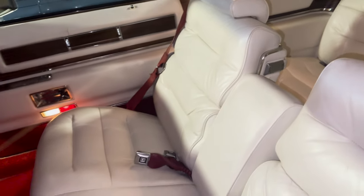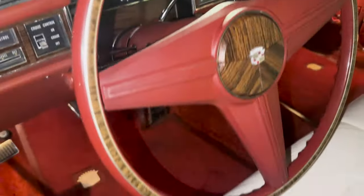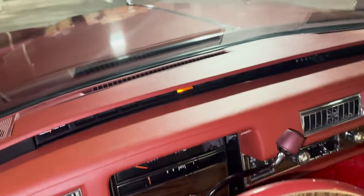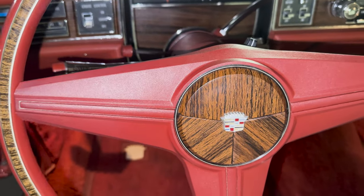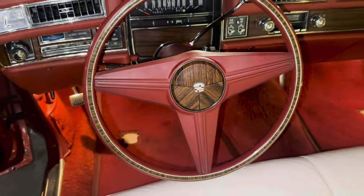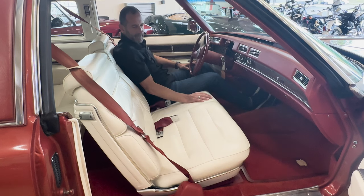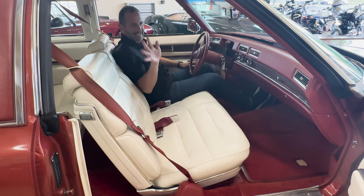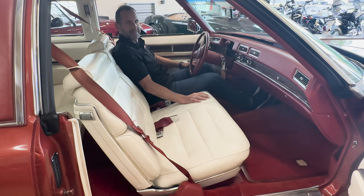So when we talk about survivors and originality, I want you to see stuff for a second, right? Imagine a 50-year-old dash that's virtually blemish-free. The wood grain that's here, original carpets, original floor mats, right? 50-year-old floor mats. When we drive this car, you're gonna get the sense of how I feel because I feel so great in here, knowing the history of this thing and how cool it really is.